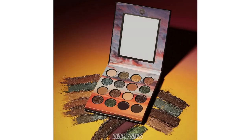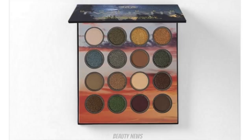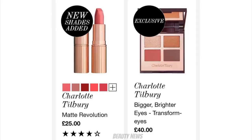We've also seen a new palette from BH Cosmetics. This is the Golden Twilight palette. It's got 16 colors. Are you sure? It's not very golden, is it? Or very twilight. Look at its swatches. Yeah, it's interesting, isn't it? I would call this a mountain palette. You've got browns like soil, a green like leaves, and lake kind of blues. This is more earthy than it is golden twilight. So that's $12 and available now. That's affordable.